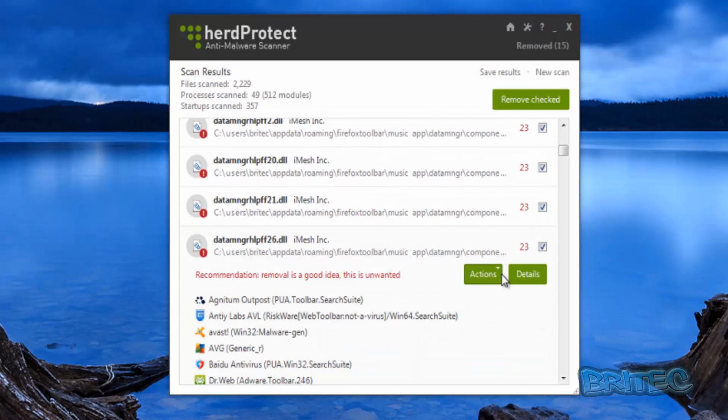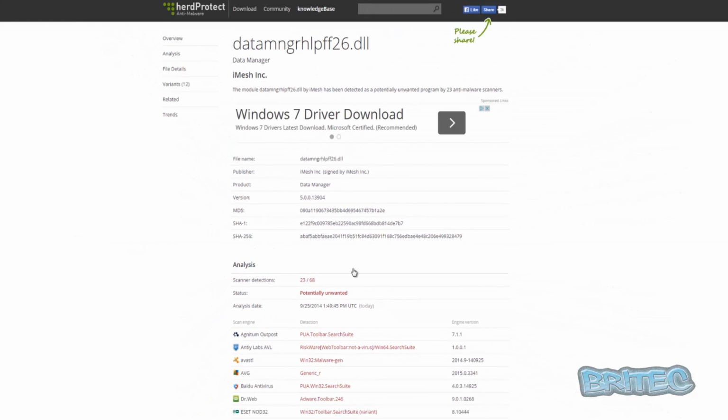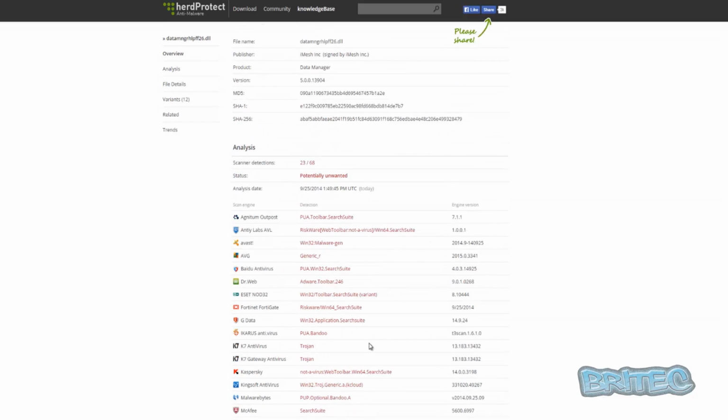Now also actions here, you can see remove, examine, why was this detected, and stuff like that. If you click on this, it will take you to a web page and give you the information. So you can see here, why was it detected, and it tells you potentially unwanted, and it's like iMesh, which is some sort of sharing program, and you can see it's got loads of junk attached to it, and these other antivirus programs have got their own method of flagging PUPs and what's bundled in there.